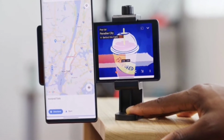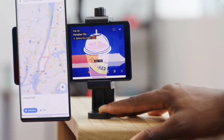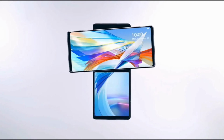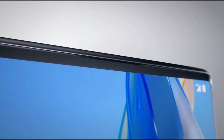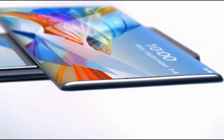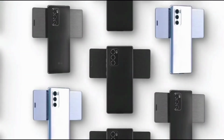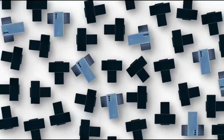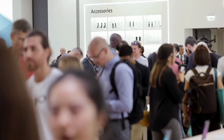But after pushing through the initial learning curve, which does take some time, my experience with multitasking and recording video got a boost thanks to the Wing's unusual shape. I spent time with the reproduction model and found that the LG Wing is a straightforward phone when it is closed. Like I have said earlier, it has a 6.8 display with wireless charging and an in-screen fingerprint reader.